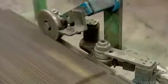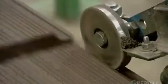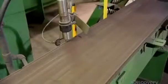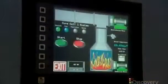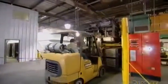The tiles now run past rollers that finish the edges nicely. Then an inkjet printer applies product information along with the date and time. The next stop is a giant oven. The factory meticulously controls the temperature and humidity inside so that the concrete dries and cures properly. The tiles come out of the oven, depending on their size, 5 to 24 hours later.